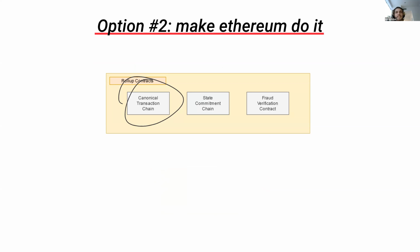The first 2 of these, the canonical transaction chain and the state commitment chain, are pretty straightforward. The canonical transaction chain is just where the transactions go when people put them on Ethereum. Think of it like your mempool or something like that, where this is an append-only log. You put transactions in there, they stay there forever, they can't be deleted or anything. And this is what the layer 2 nodes then read from in order to know the ordering to execute transactions on layer 2.